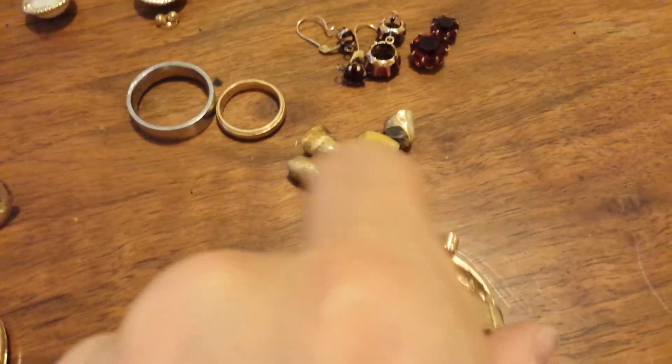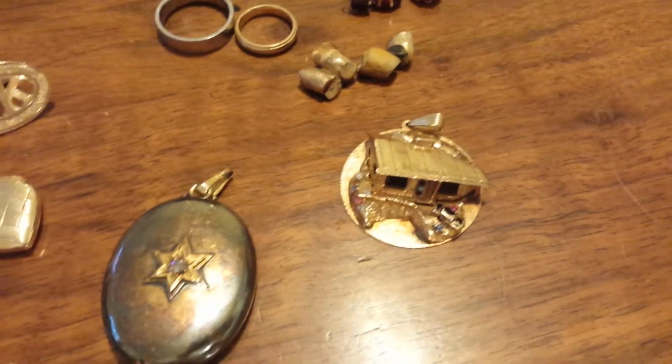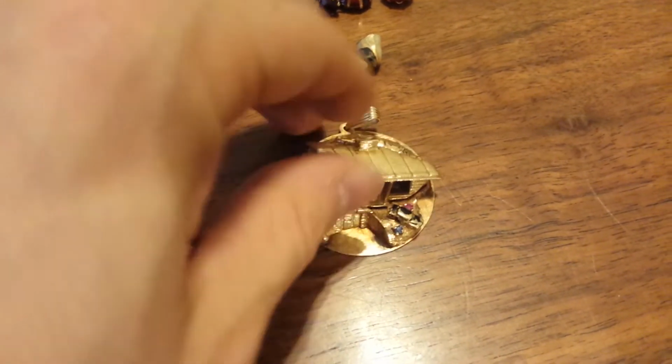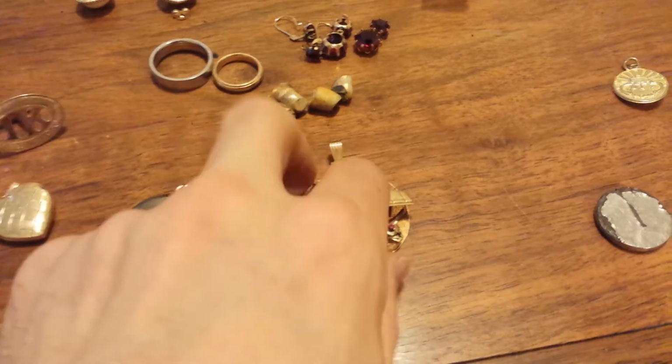This guy I'm asking a lot more for. I'm going to try and get $2,500 for this piece, even though it only scraps at about $600. It's handmade, it is old, and it is incredibly ornate. If anybody wants to make me a serious offer on this, I'd be happy to sell it. I definitely want a serious offer for this.